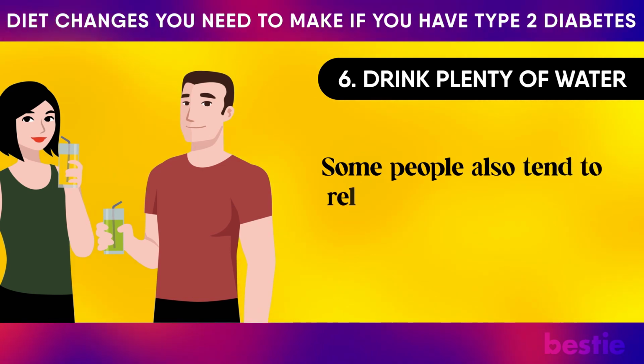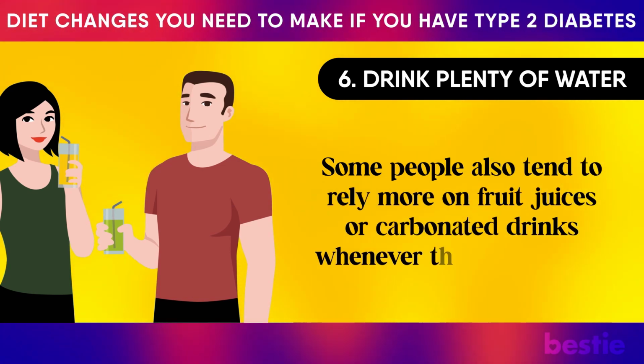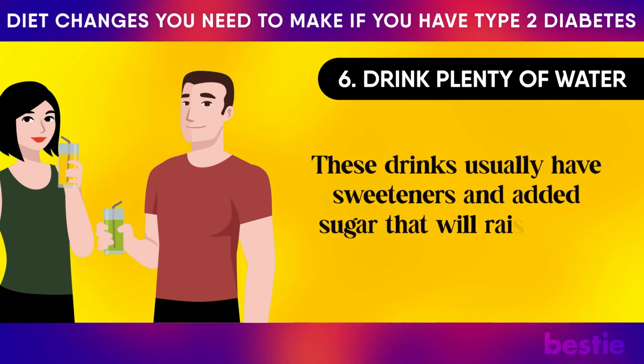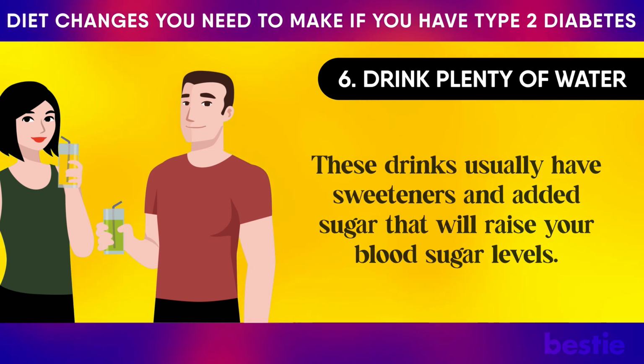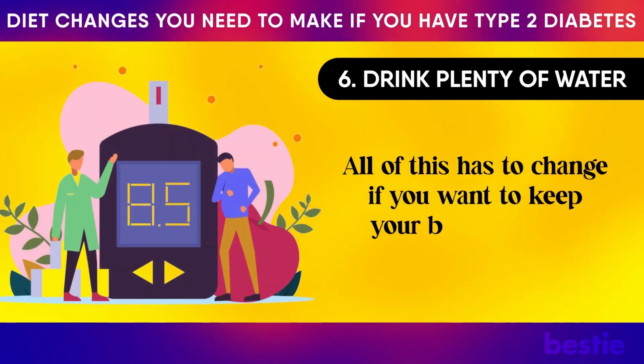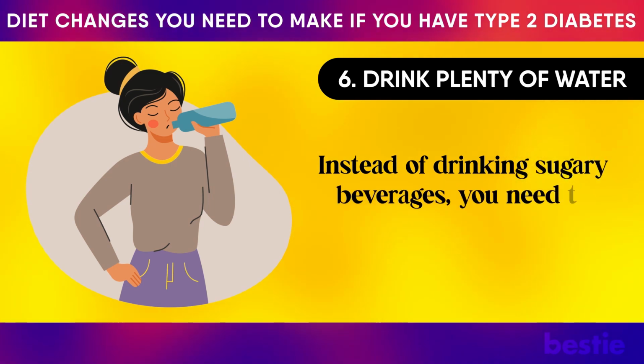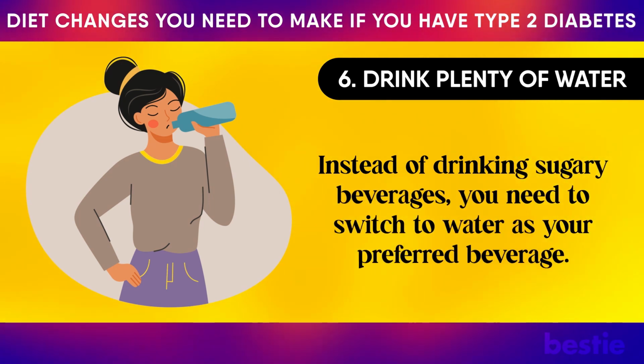Some people also tend to rely more on fruit juices or carbonated drinks whenever they feel thirsty. These drinks usually have sweeteners and added sugar that will raise your blood sugar levels. All of this has to change if you want to keep your blood glucose levels under control. Instead of drinking sugary beverages, you need to switch to water as your preferred beverage.